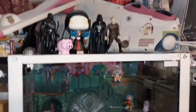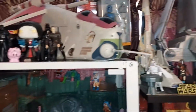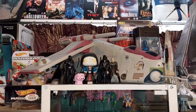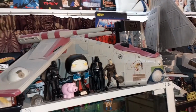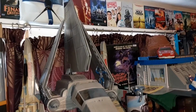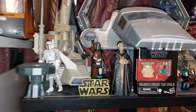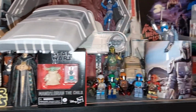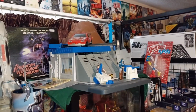So guys, coming around here, as you can see, at the top of the wall there, I've got a few video inserts for movies. A couple of my big ships. It's a gunship, dropship. Over here, this is my little Mandalorian section. At the top there, you've got Boulder Hill.